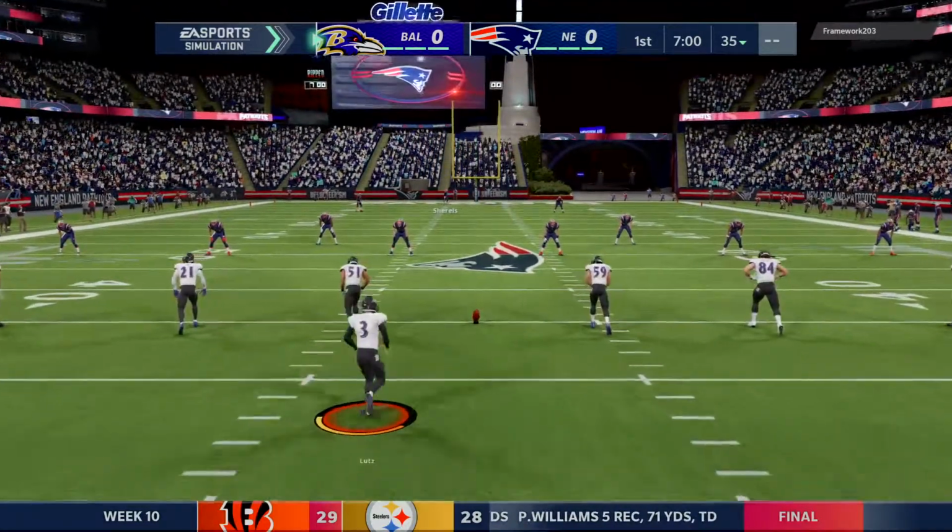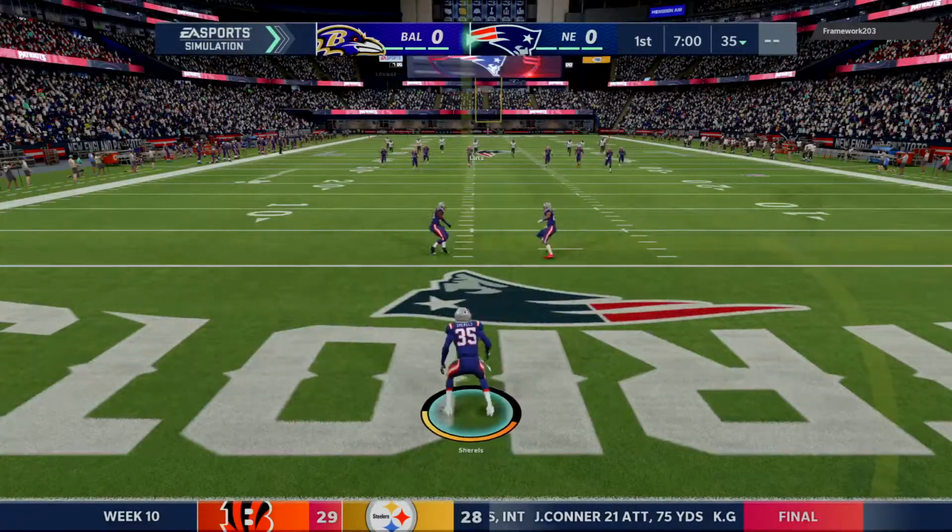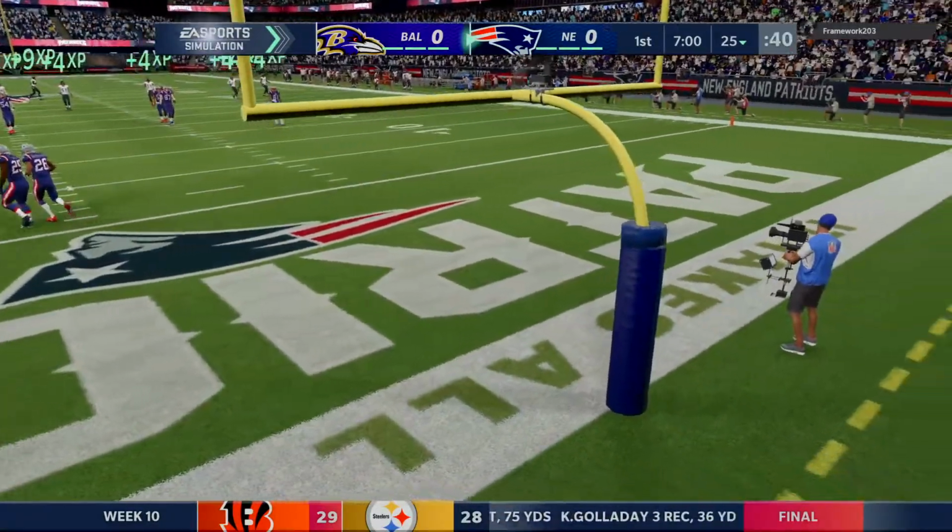The shadows starting to get a bit longer. Week 10 of the NFL season is here, and we're underway on EA Sports.